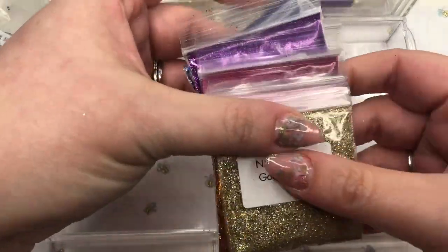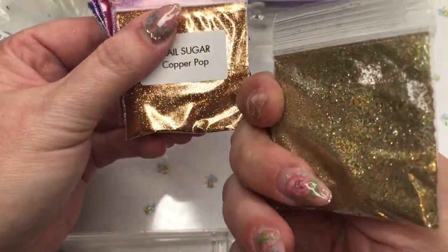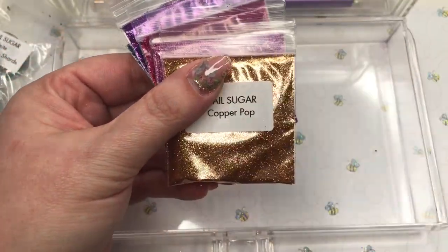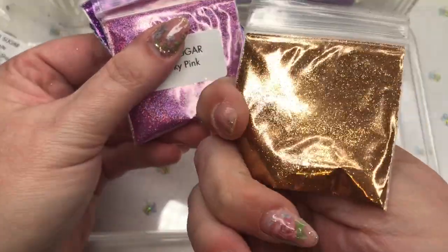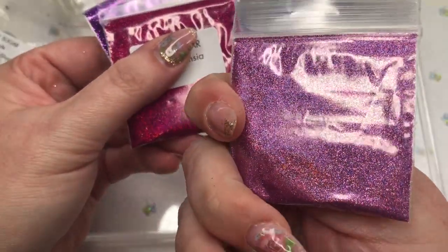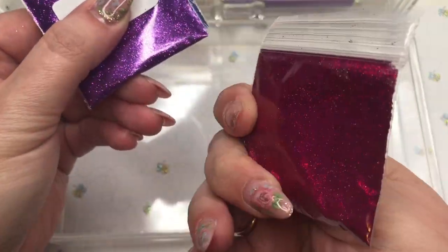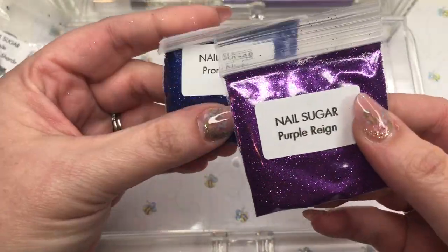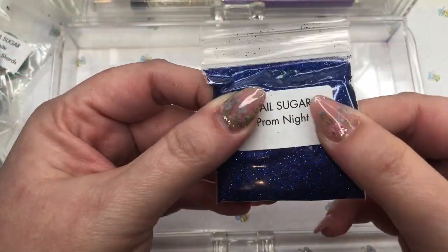And then we also have some of our core colours, which is Gold Digger, which is a beautiful holographic cool tone gold, Copper Pop, Dusky Pink, Fizzy Fuchsia, Purple Rain, and also Prom Night.